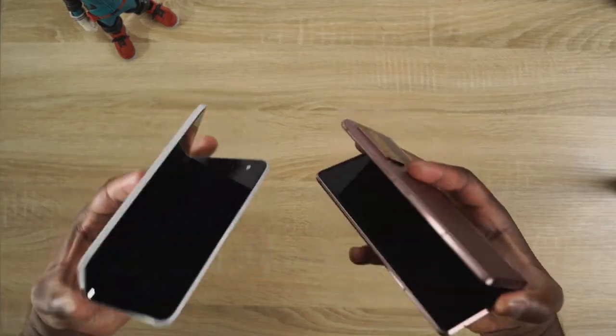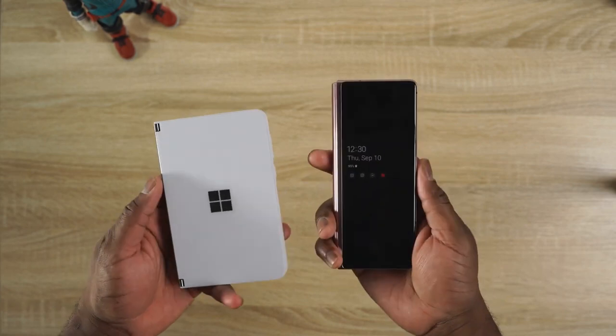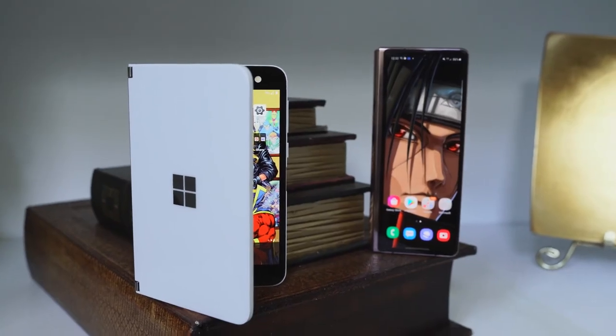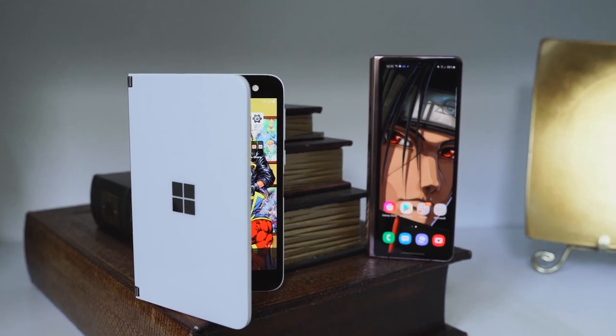I have an awesome video for you, and it's between these two bad boys, the Surface Duo and the Galaxy Z Fold 2. Now, these are both either dual screen devices or one a foldable device. One's from Microsoft, which is a Duo, and we've got the Z Fold 2 from Samsung. Now, we know quite well about the Z Fold 2, so let's look at the Surface Duo.